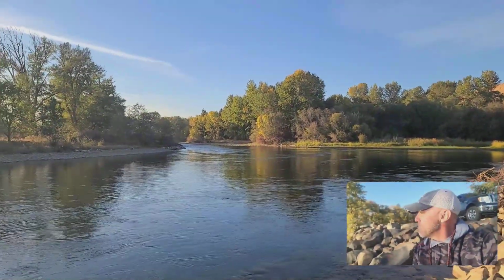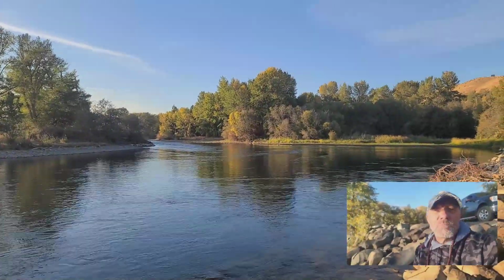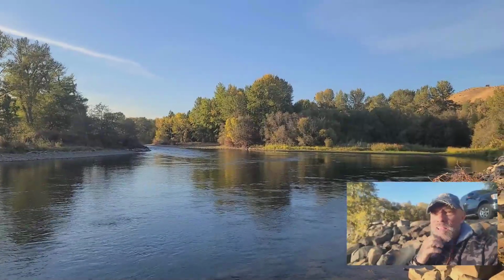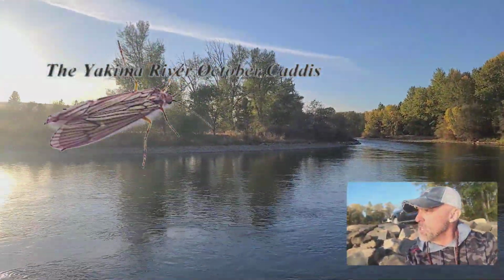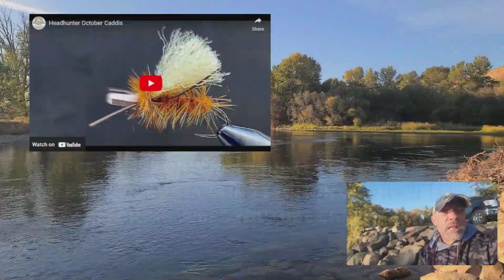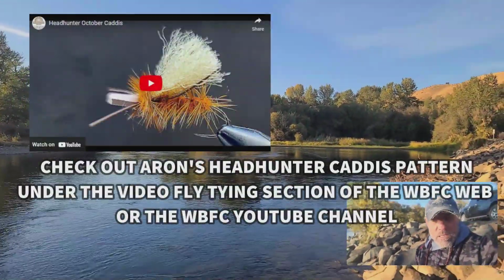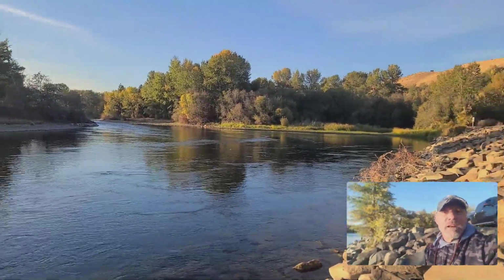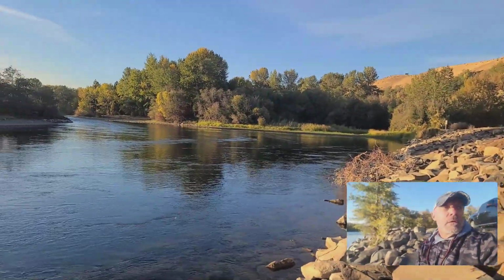Still crane flies around today. Seen a handful of them. And the October caddis fishing is really starting to come on. Really starting to see a lot of them. And in the afternoons, the fish are really starting to respond to them. So there's one flying across the river right there.